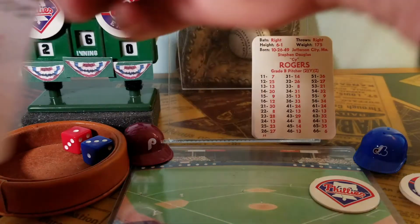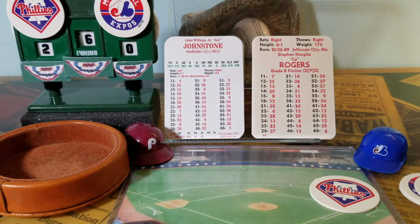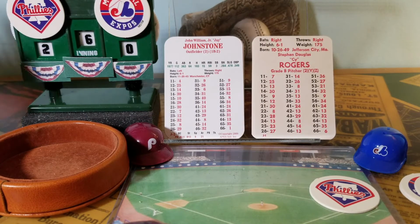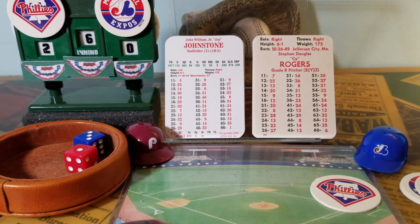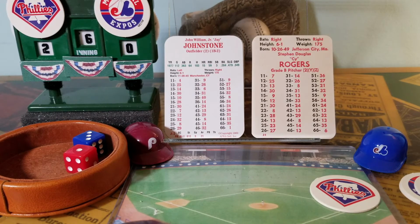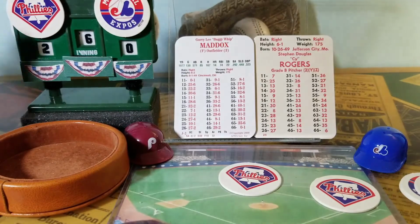He's fast. Jay Johnstone does not have an extra 31 on his card. I think we'll swing away and not start the runner. 31 is a 9 against a B. That's going to be a single, an infield hit for Jay Johnstone. First and second, nobody out. That's Schmidt at second, Johnstone at first. Garry Maddox comes to bat.